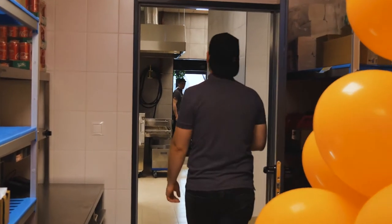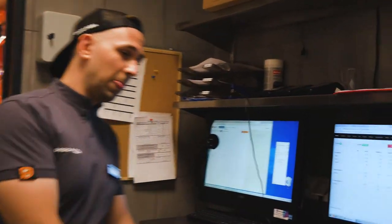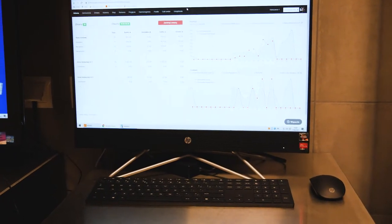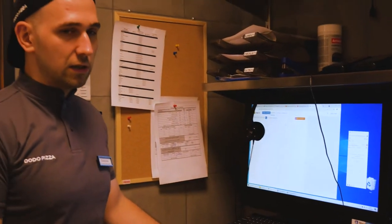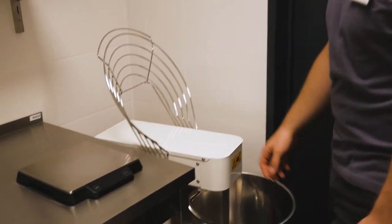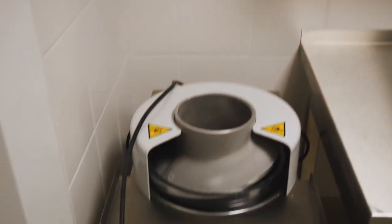From the courier's area, we move into the kitchen. This is the manager's area. Here's how it works. Here you can track the order in real time. You can track the status of the orders here. This is the section where we make dough. Obviously, it is handmade. This is the dough cutting machine. It is a professional dough cutting machine that helps us to make custom dough. And this machine makes the dough balls.